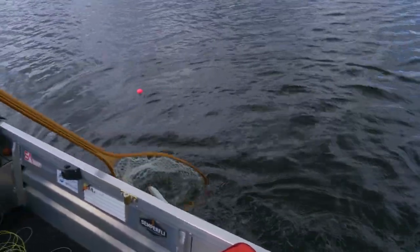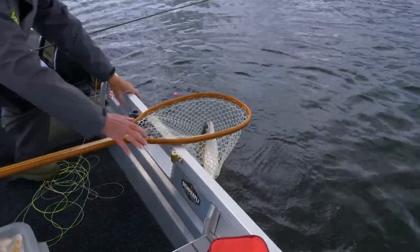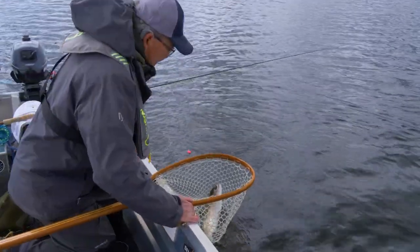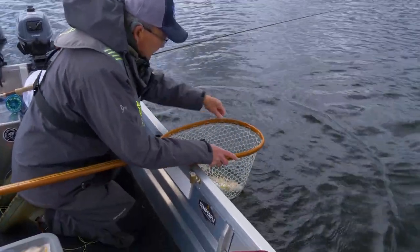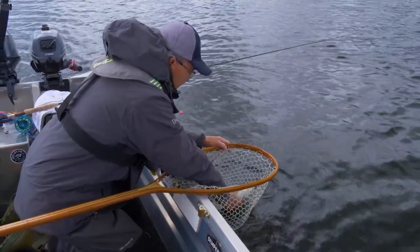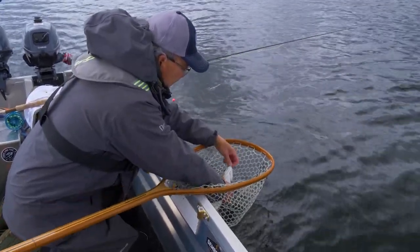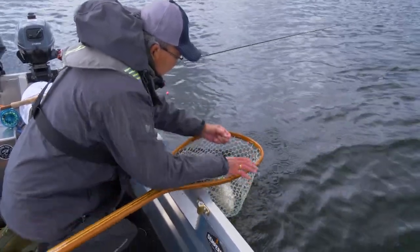Got him. Where the hell is he? Get in there. Nice. Oh, yeah. Nice fish. That's a good start. Love the colors too, eh? Nice and chrome. Chrome fish, beautiful. Upside down. In the beak.